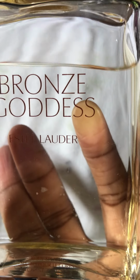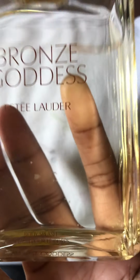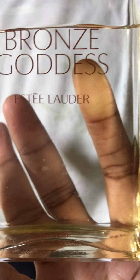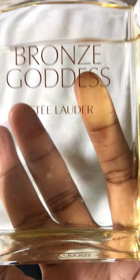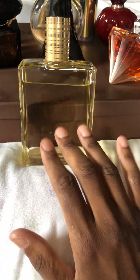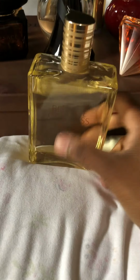Beautiful scent, light scent, cool scent, not cloying on the skin at all. It projects, and it just has a clean, nice, soapy scent it leaves on your skin. It's very cooling. It's very beautiful on the skin. It's almost a skin scent, if you will, especially this version, because this is the splash, so this is not as heavy as an eau de parfum or an eau de toilette. So definitely check this one out, you guys, if you're looking for something beautiful and light and airy to wear on your skin. So yeah, Bronze Goddess.